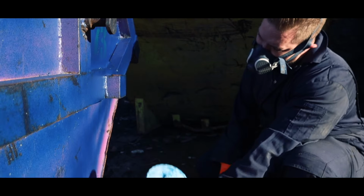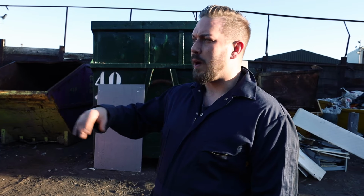So at the moment we're just delivering skips locally, with ones that are kind of plain, they've got no one else's logo on them. We're just buying them as and when they come in, but it's quite hard to get hold of them at the moment.